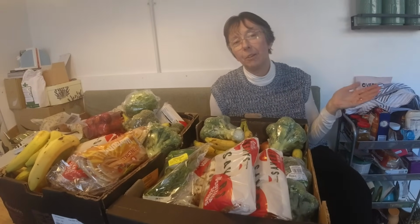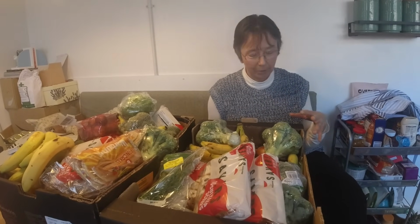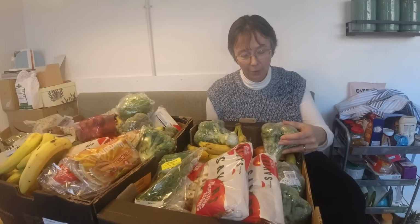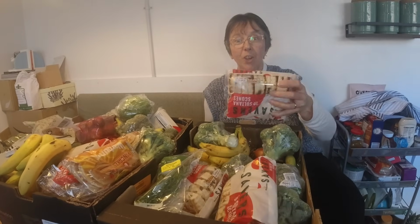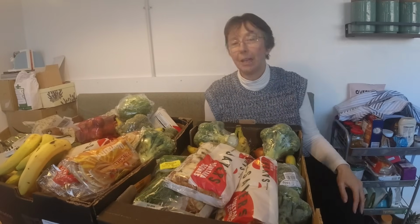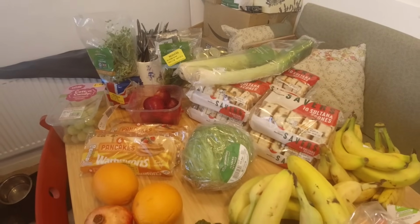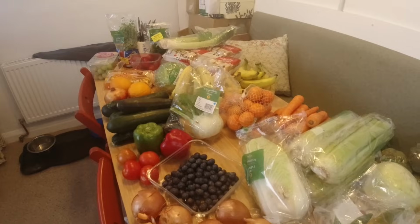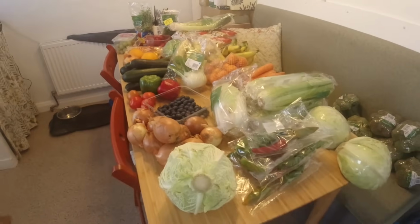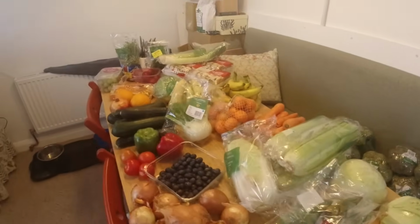So what I'm going to do is empty the boxes out and have a look so we can actually see. But as you can tell, there's loads of broccoli, bananas and scones and lots of other things as well. So I'll get it all out and then I'll let you have a look and see what we got. And now I have it all laid out on the table, which is very full, and on the bench too. So what did we get?